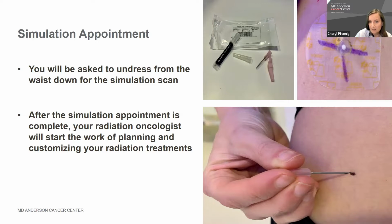For women, this means placing a cylinder in the vagina called a vaginal dilator. The purpose of this is to push the front wall of the vagina further away from the anal canal. By doing this, we can reduce some of the vaginal side effects of radiation. For men, this means creating a shelf and elevating the scrotum away from the anal area. We may also use paper tape to hold the penis out of the way. The purpose of doing this is to reduce side effects to the scrotum and penis.